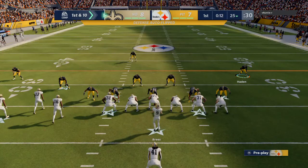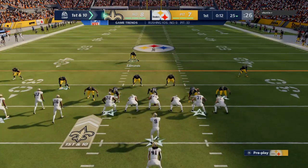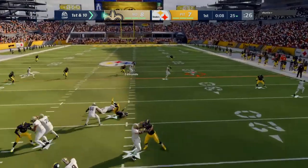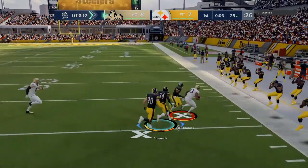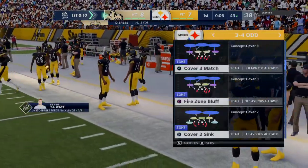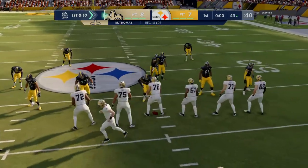So Brees going to lead the Saints up here, 1st and 10 at their own 25-yard line. From the gun, he'll set up to throw. He's got his all-pro receiver, Michael Thomas. And past the 40 before he's out of bounds. An excellent way to start the drive there, 18 yards.